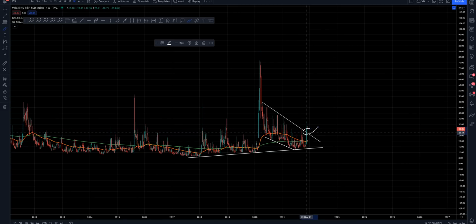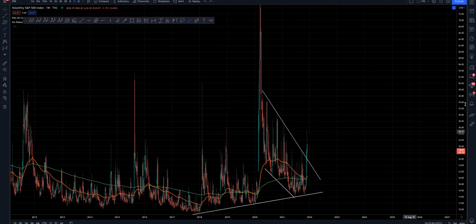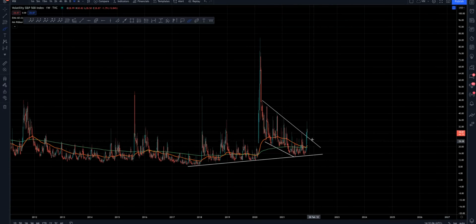It has broken. We've got rising lows, a broken downward trend. So now we have to be a little bit cautious that the bearish interpretation has gained a little bit of validity. But market structure is intact, trend is intact, and nothing's given away yet. This could just get slapped straight back down.